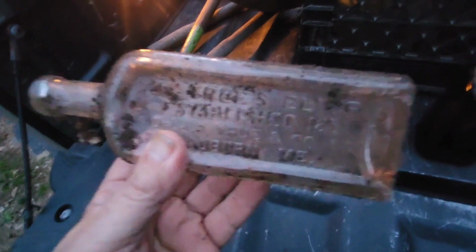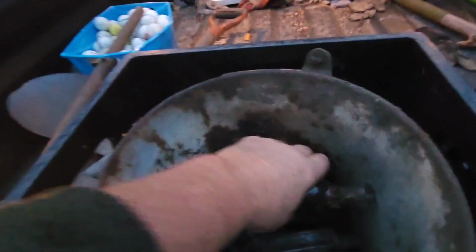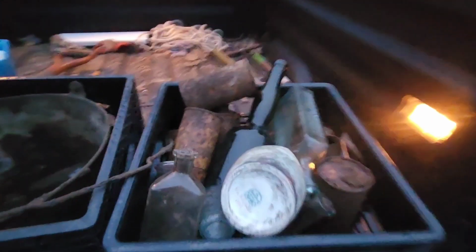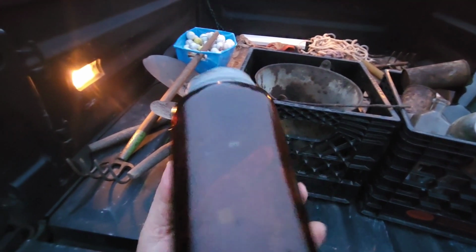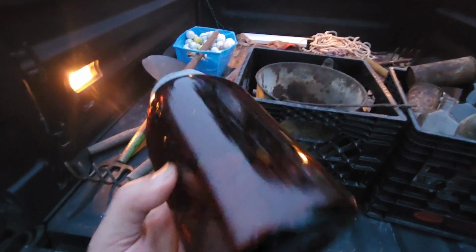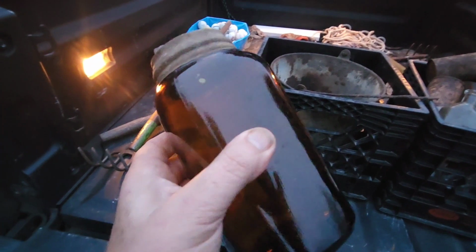This is something, these are real common up here, Dr. True's Elixir. It was a pinworm medication, yummy. That's some of my stuff from earlier in the week. But I did get this real nice one today. I just ran in and grabbed the lid for it. It's almost the right lid. So that's pretty cool.